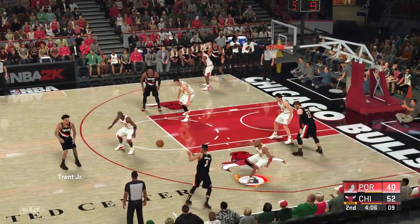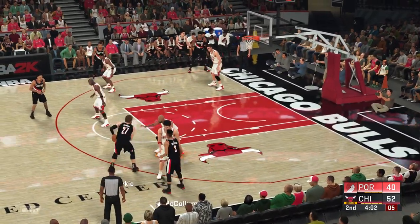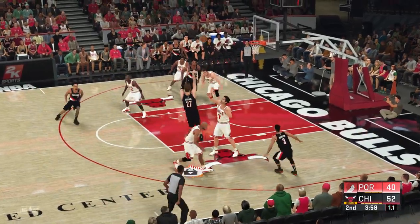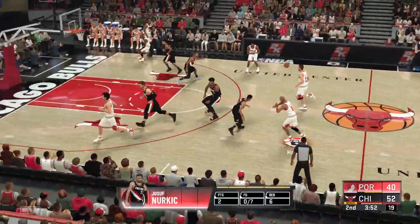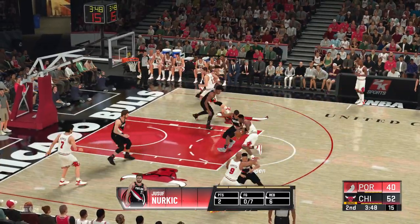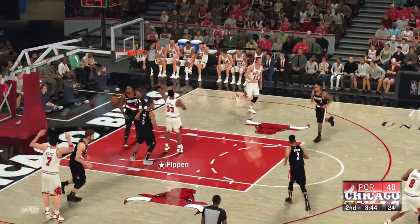Here's Trent. Pass to McCollum. Dishes to Nurkic. 4 on the clock. Over Kukoc. Nurkic can't hit. Well, he's just really struggling right now with everything he's throwing up. Nothing really helping out in terms of his confidence. I mean, these ones aren't even close. Here's Pippen. Count that one.